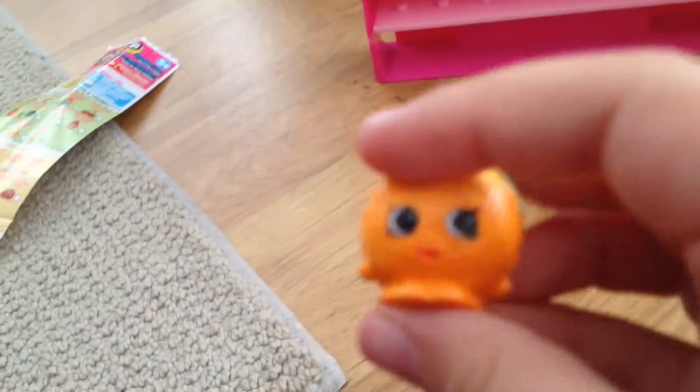Here is Orangey Orange. She is ultra rare.